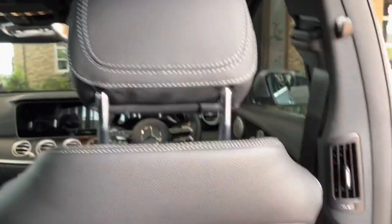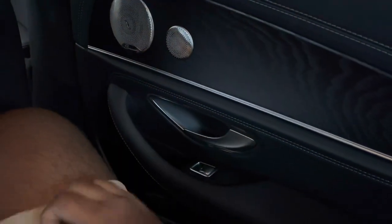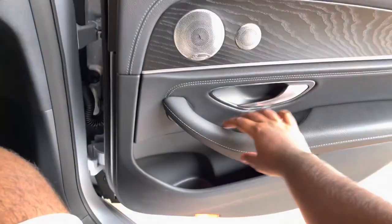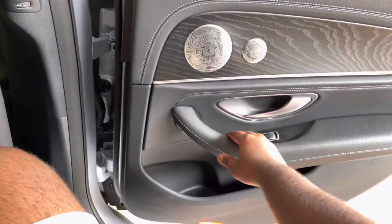You get another sunroof at the back for the rear seats. Let me just close the door. Yeah, the rear doors do feel very solid as well. You open and close. As you can see.